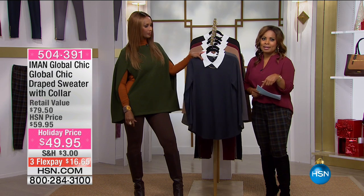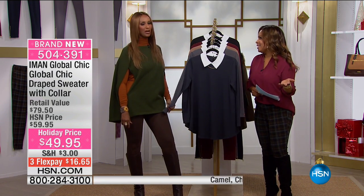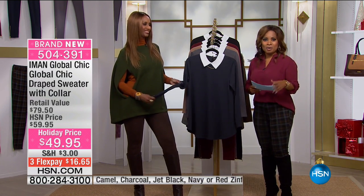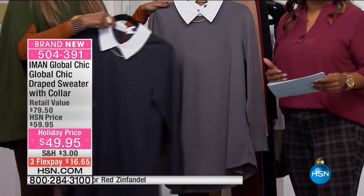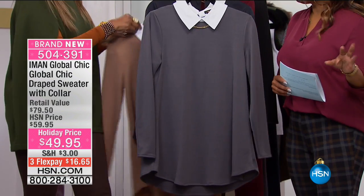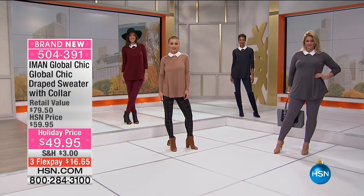So when I saw this next top on Jackie Moran, I had to turn my cell phone back on to order it. I thought I was done, but you know how it goes. This is our Global Chic Drape Pullover Top with a removable chain. I think it's better to go to the models, because when you put it on, you see it on. It's so cool. And then we'll walk you through the colors.